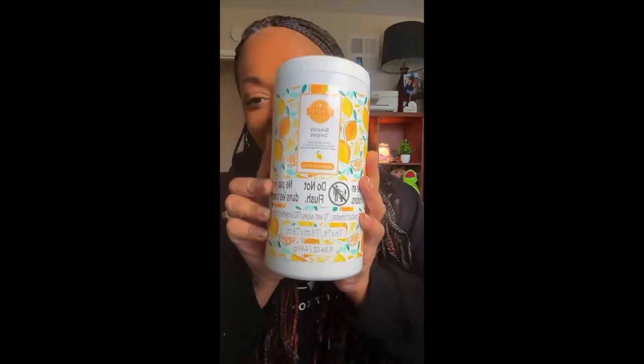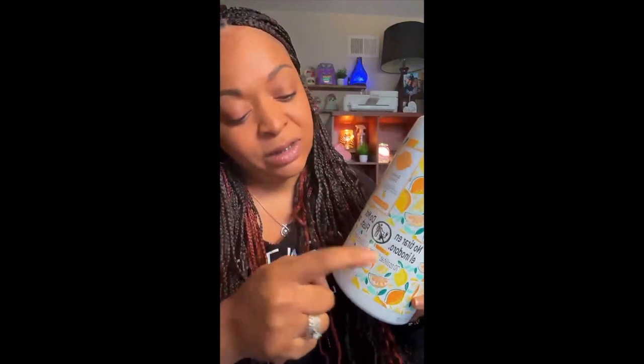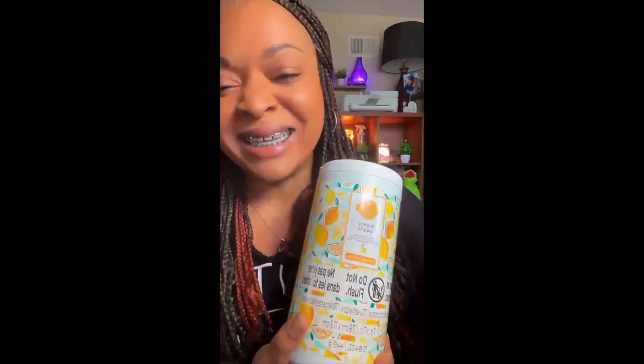Do you want to see it? Ooh, I'm so excited for this. Boom. Scentsy Swipes. When our catalog launches on March 1st, this is going to be one of the new products. And honey, if you can't tell, don't flush it. They really want you to know that, because it's right here on the back, on the top. Don't flush them.